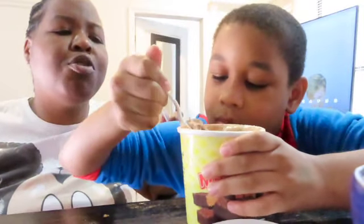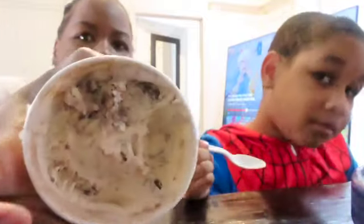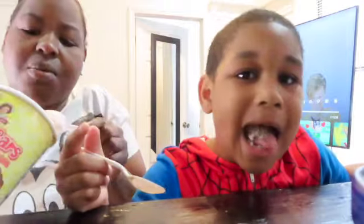But you taste more of the peanut butter than the chocolate. But this tastes just like the Nutty Bars, and they got the pieces of Nutty Bars in it. You'll see it right there. This is good. This is good. I like this one.